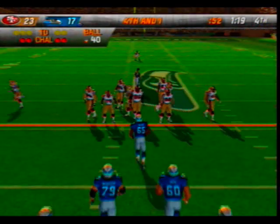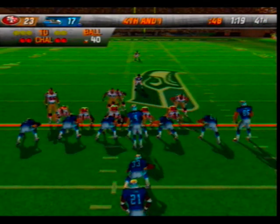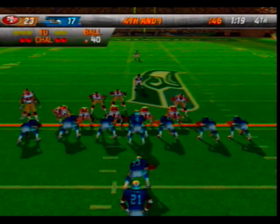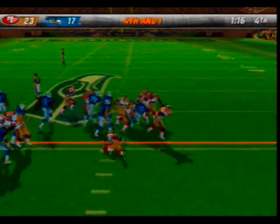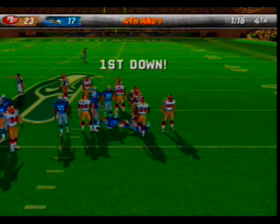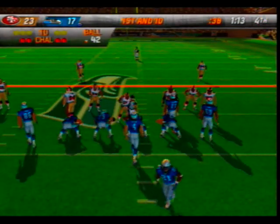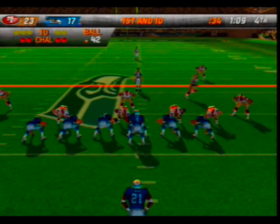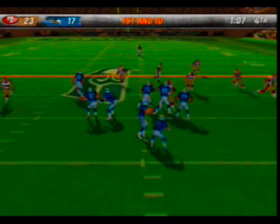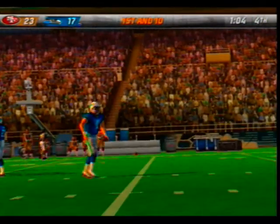Fourth and maybe one. Comes up to make the play at the 42-yard line, and they're going without a huddle. He'll pass on the first down. Gets rid of it. This pass is incomplete.